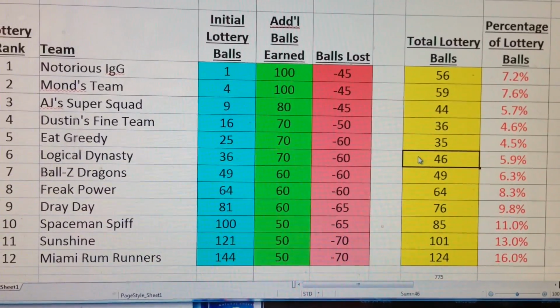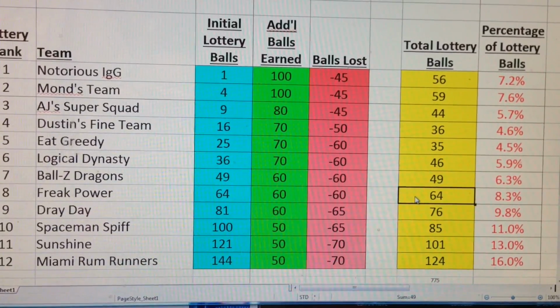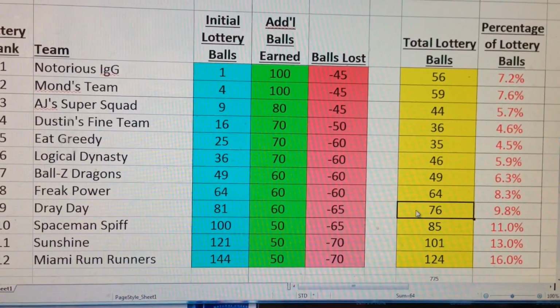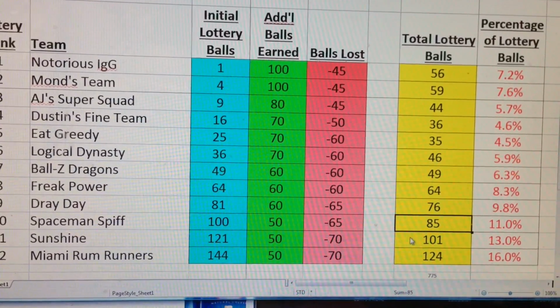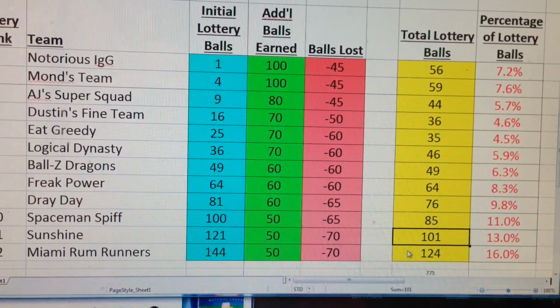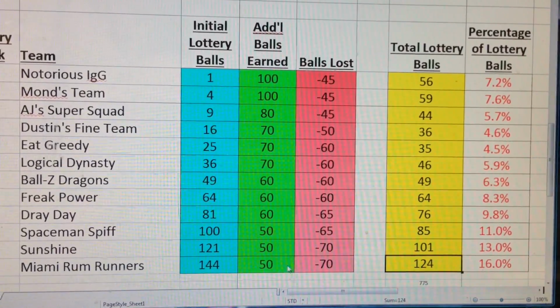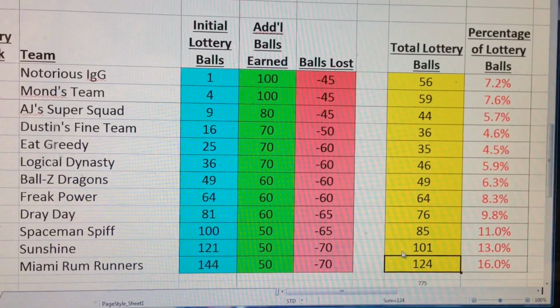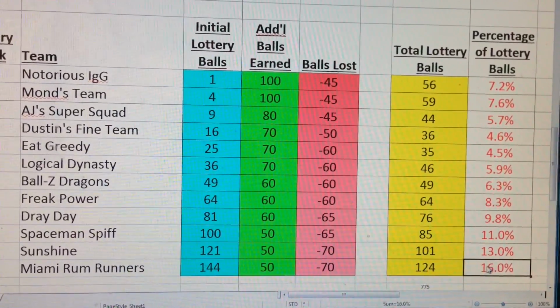Logical Dynasty, 46. Ballsy Dragons, 49. Freak Power, 64. Dre Day, 76. Spaceman Spiff, 85. Sunshine, 101. And Miami Rum Runners, 124. As you can see, the worst team still does have the most lottery balls and the highest probability of actually winning the draft lottery.